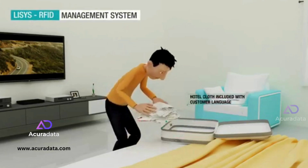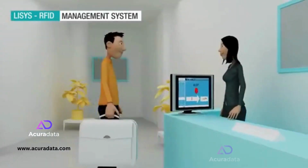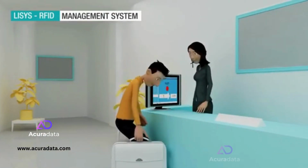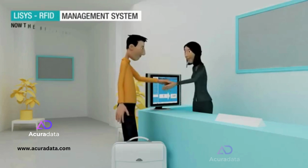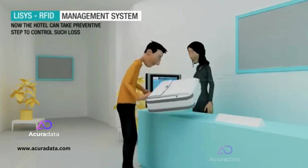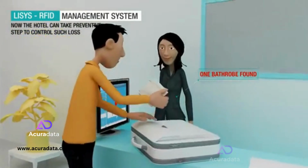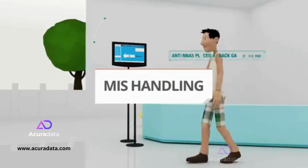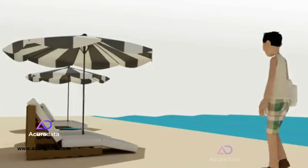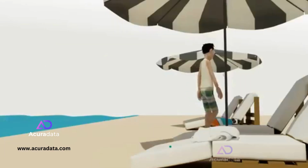Lissy's also aids in keeping a check on pilferage by guests. Lissy's can also help in keeping a check on linen loss due to mishandling.